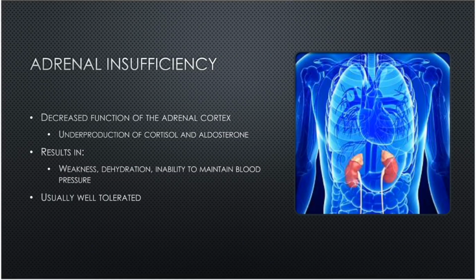Next up, we have adrenal insufficiency. Adrenal insufficiency is characterized by the decreased function of the adrenal cortex and consequent underproduction of cortisol and aldosterone. It could result in weakness, dehydration, and the inability to maintain an adequate blood pressure.